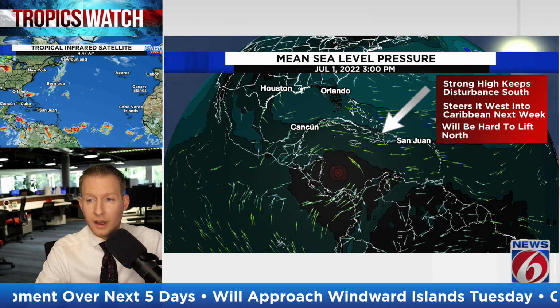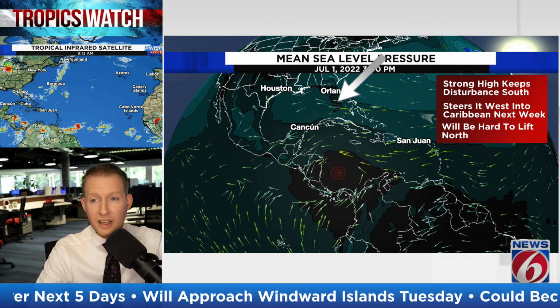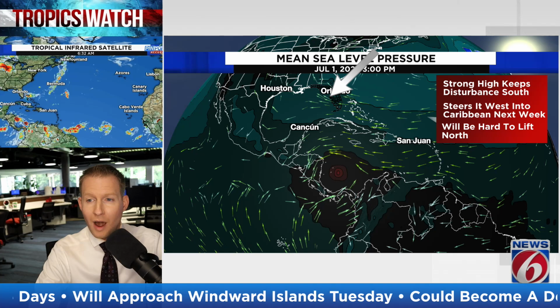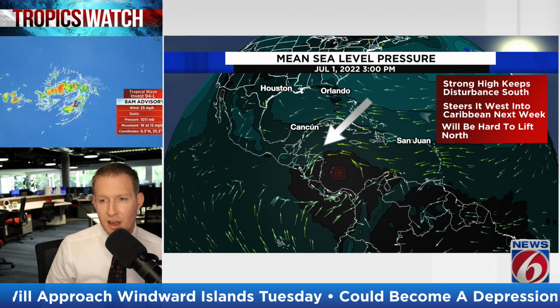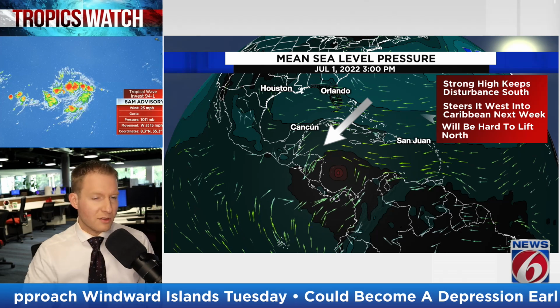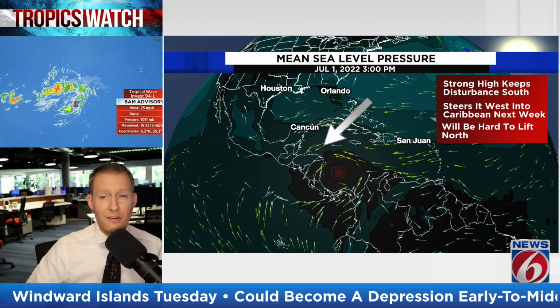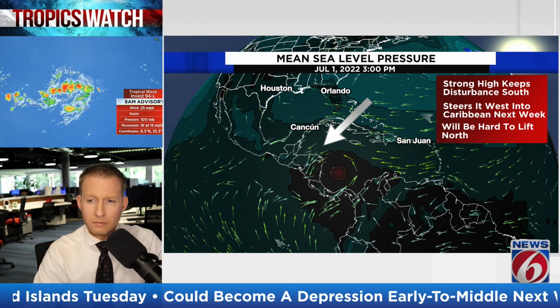So I don't think this is coming to Cuba, at least eastern Cuba. Certainly Florida looks like it's out of the realm of probabilities. Still, though, on a lower end of the scale for probabilities, there's still a lot of time for things to change, of course. I mean, we're looking towards July 1st and it's June 25th. So this is still 6-7 days in the future.